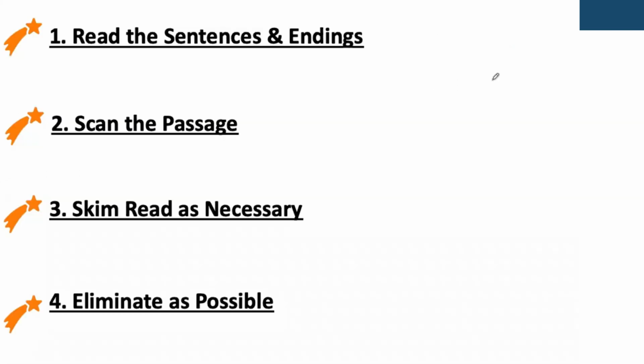Now, before we get started with our step-by-step example, I just want to make sure you have a nice guide about where we're going and how we're going to approach the example. So I'll give you our 4 steps right now. First off, we're going to read the sentences and the endings, which will be our options. And we just want to familiarize ourselves with the theme, if we notice any connections, and we're going to underline keywords in both the sentences and the endings.